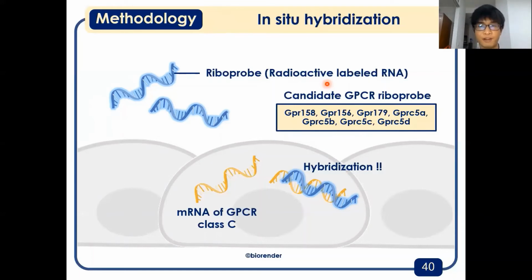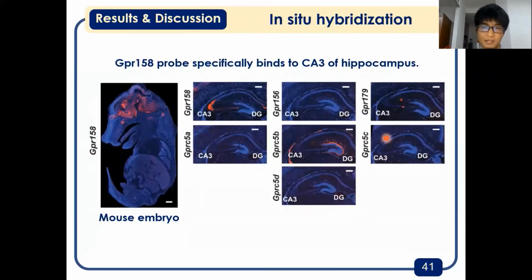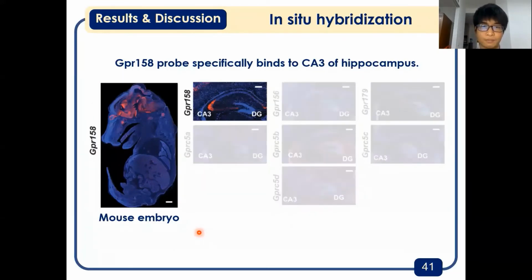Researchers use 7 candidates of GPCR riboprobe. These are the candidates, and this is the result of in situ hybridization. Researchers found that different riboprobes bind to different regions in the brain of mouse embryo. However, there is only one riboprobe, the Gpr158 probe, that specifically binds to the CA3 region of the hippocampus, as you see in this picture.